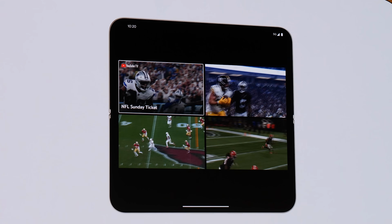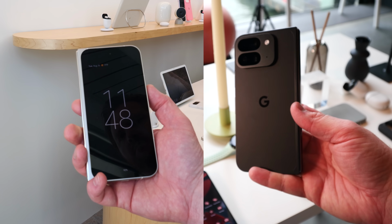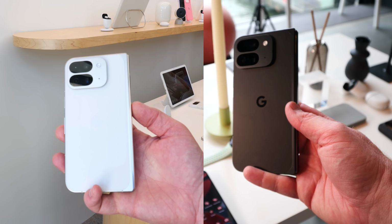There's also a new YouTube TV multi-view option, and then more games have been optimized for the display. And good news, it is also IPX8 water resistant. The Pixel 9 Pro Fold comes in porcelain and obsidian and will be $1,799. Now that is all of the different Pixel phones, but there's a few differences between what you're gonna get with the Pros and the non-Pro model.